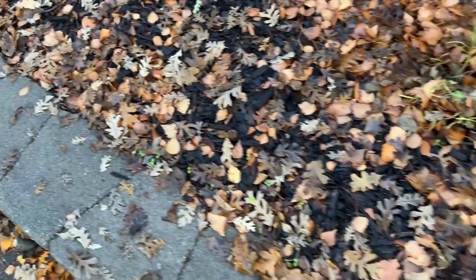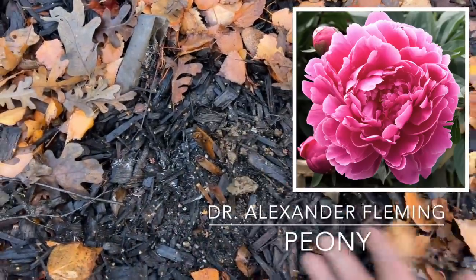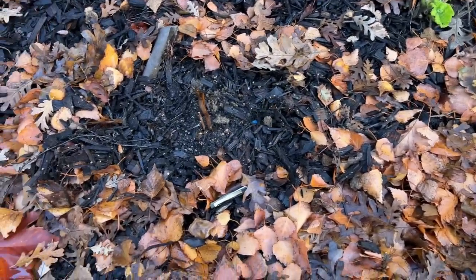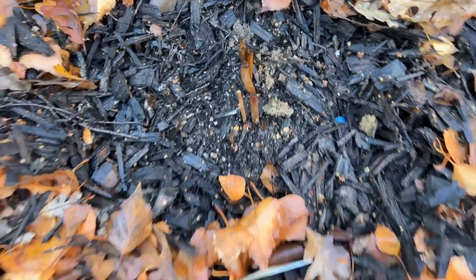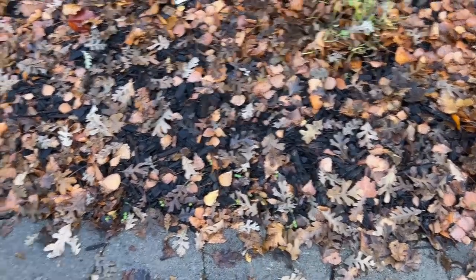Then coming over here, let's see if I can find the other one. Okay, so right here is my Dr. Alexander Fleming. This is one of the ones that are mid to late season bloomers, so I'm kind of skeptical about this one. This one and then the Shirley Temple one right there, those are the two big ones that I purchased from Home Depot. So that's why they have so many stalks coming out. The other ones that I have are a lot smaller, so now I have to find those. I know I have labels on them, but I can't even see the labels right now, you guys.